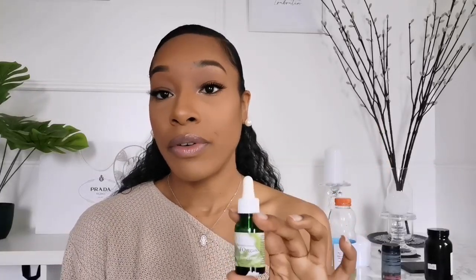But I am going to show you guys a tincture that I do take that is Burdock, and I'm going to show you what it looks like and tell you why it's good to take it. So anyway, this is the oregano oil. It's so strong. Like, you need to be careful with this.